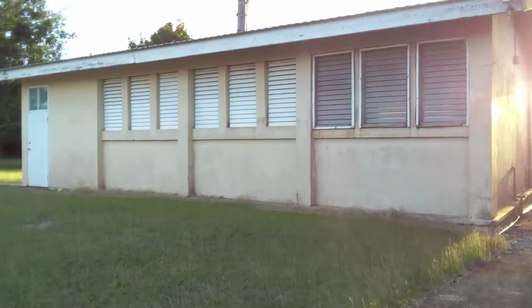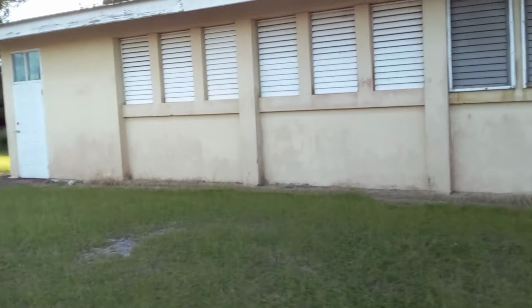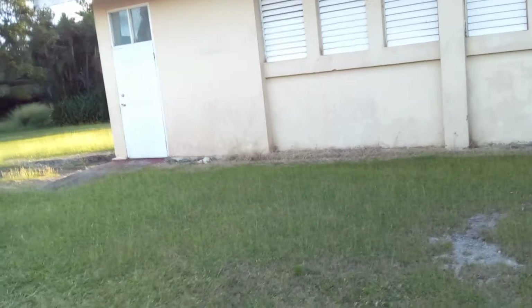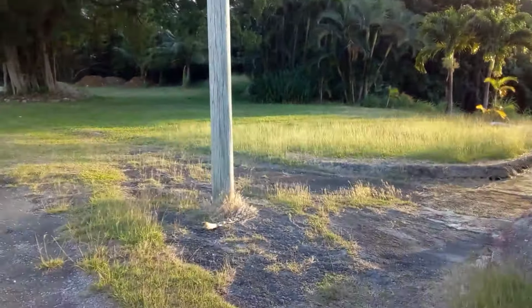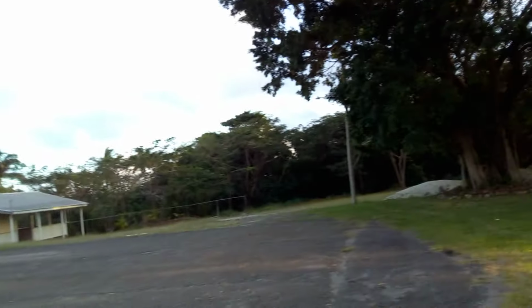And this is the St. Anne's Primary School building, which is now the school hall. This is where my mother received her primary education. My mother, one of her aunts and two uncles received their primary education here at St. Anne's Primary School. And this is all St. Anne's Church. Right here, St. Anne's Church was built in 1853 and consecrated in 1855.